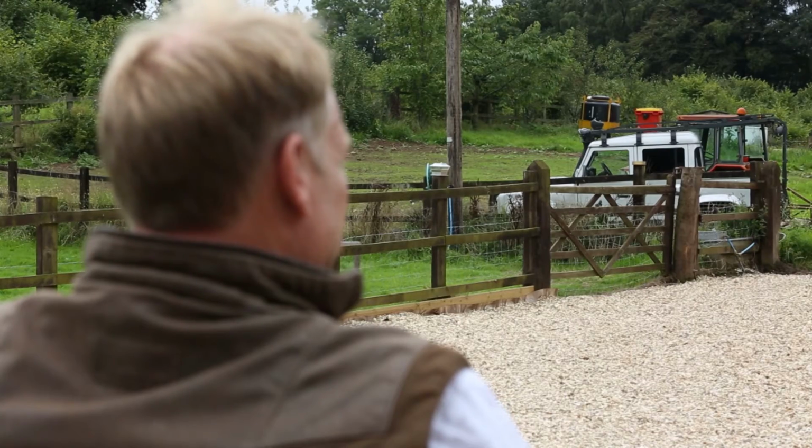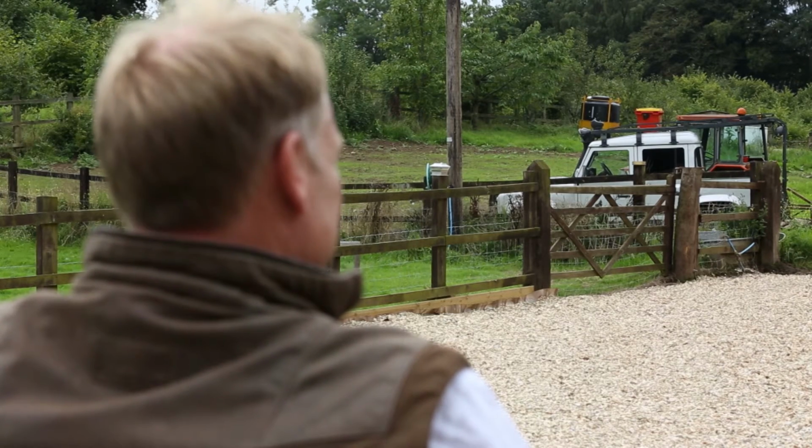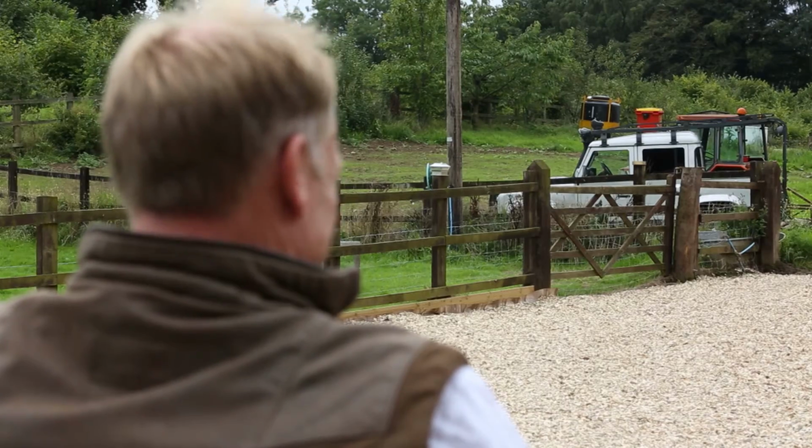My wife generally pokes fun at me because she always said we'll never find any truffles, but it was just nice to prove her wrong.